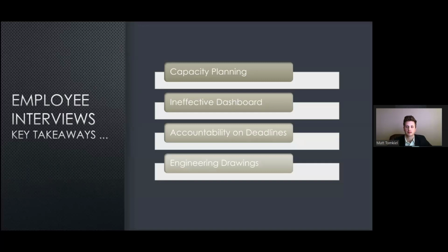The first was capacity planning. 4 out of 4 people we interviewed said that this was one of their biggest problems that hindered their work. What this means is that there wasn't one tool or resource where someone can check what resources are available, such as space on the floor, or what employees are currently working on what projects.